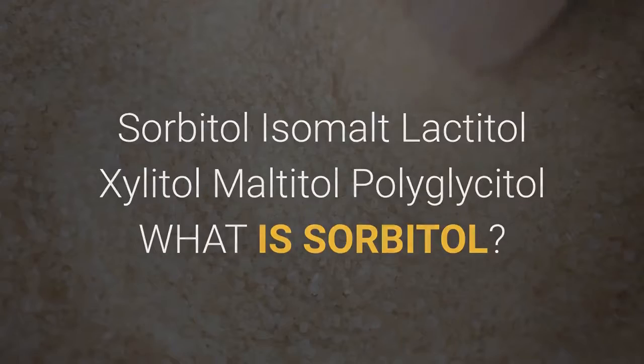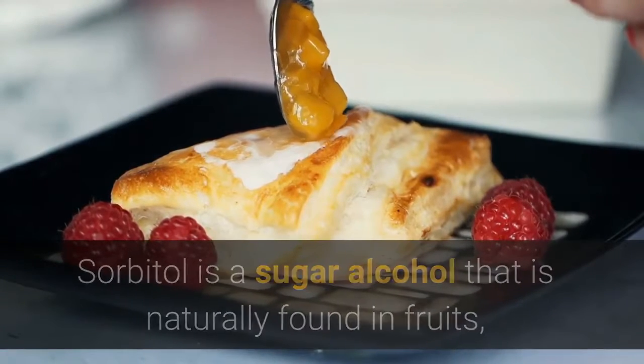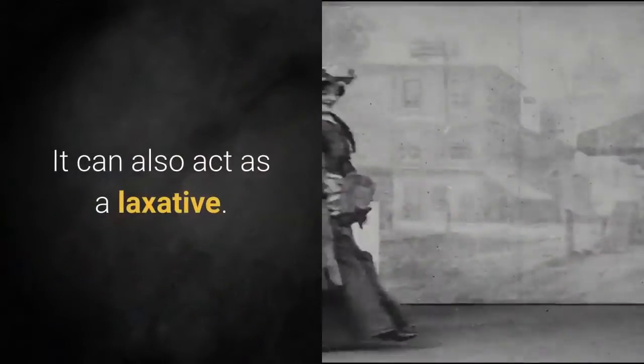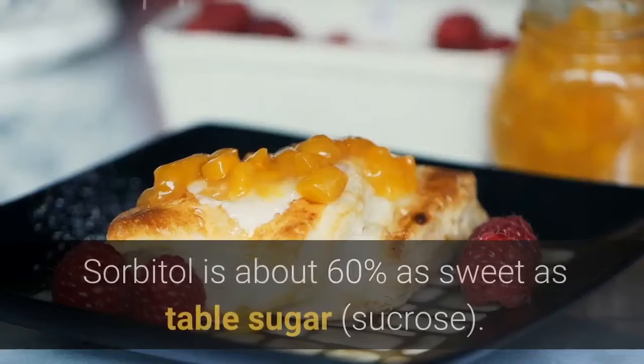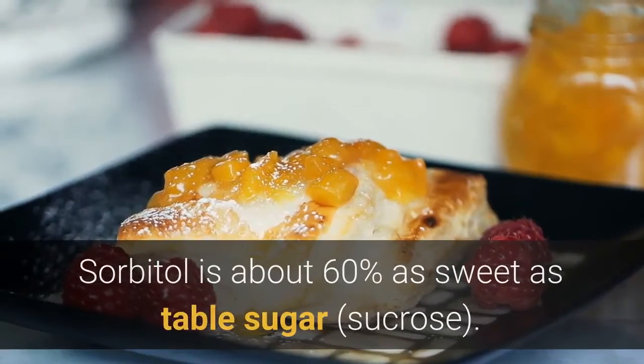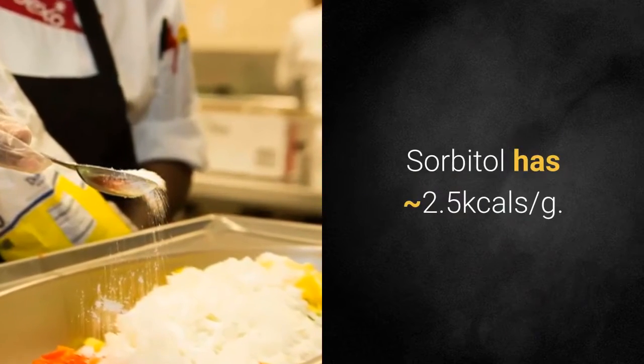What is sorbitol? Sorbitol is a sugar alcohol that is naturally found in fruits, but most of it is manufactured from corn syrup. It can also act as a laxative. Sorbitol is about 60% as sweet as table sugar, sucrose. Sorbitol has approximately 2.5 kcal per gram.